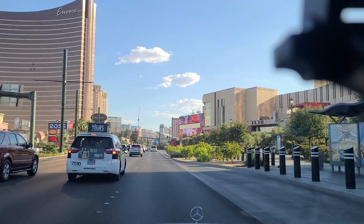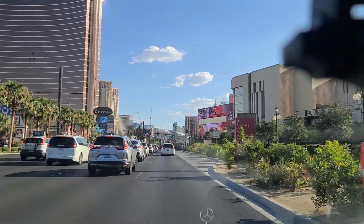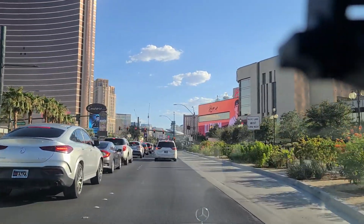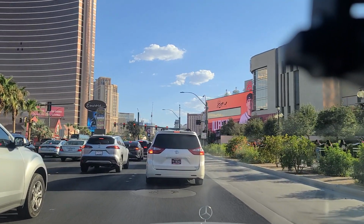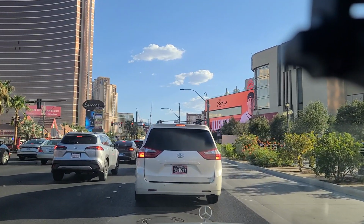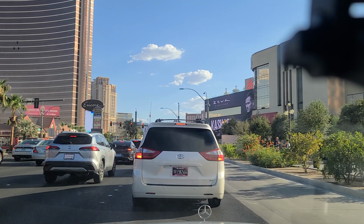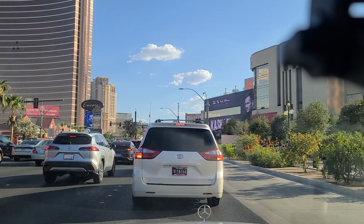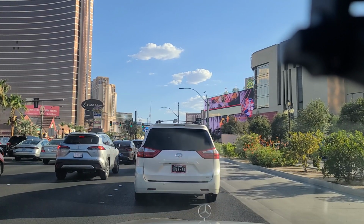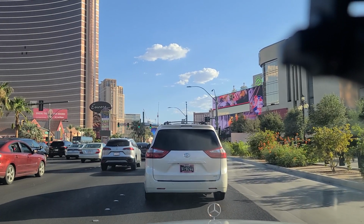And just taxi. You have to be careful with the taxis here. They're very aggressive, just like New York. Head on a swivel. Chris Tucker being advertised over there at the Encore. Zouk nightclub on the right. And we got the green light here at Convention Center Drive.